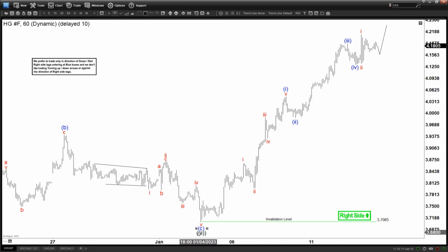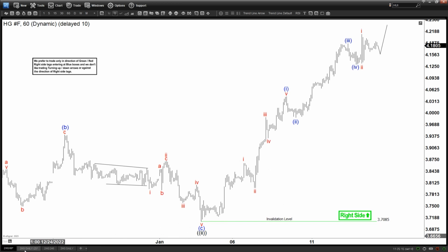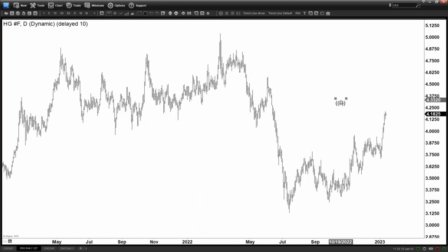Now zooming out, let's take a look at the larger degree. So I'm going to copy this wave 2 here on the daily time frame. That will be the same as this one, so you can see we are now in the wave 3 here. If this is wave 2, then that means that wave 1 should be either this one or this one, doesn't matter. If you place it here, then this is some sort of expanded flat. I think we can place it here.